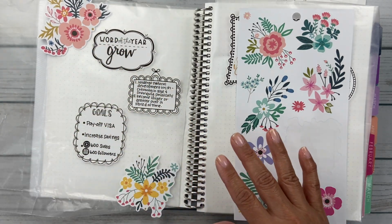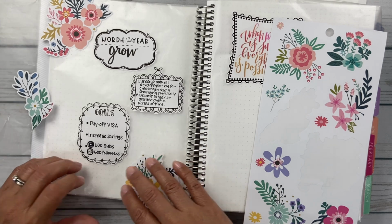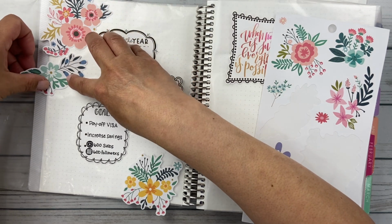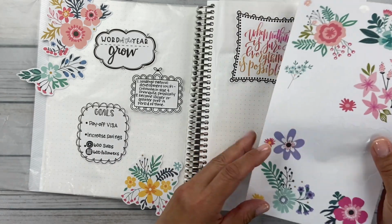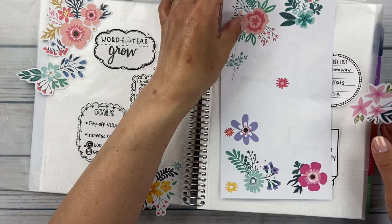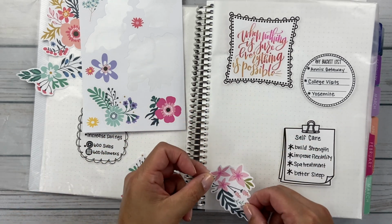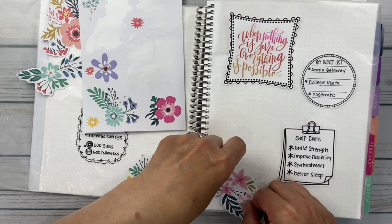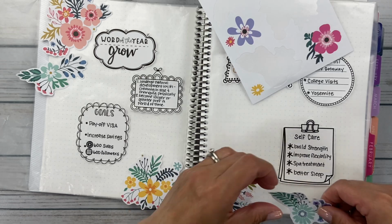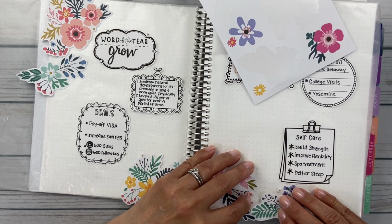Oops, I don't want to tear this. Okay, I think I'm going to put this to the side real quick because I think what I want to try to do is, if this is my page, I want to kind of fill this along the edge here. Let's see, is this all one sticker? Something like that. I love the way they always layer them. I think that looks so pretty, and I just don't know if I can do that.